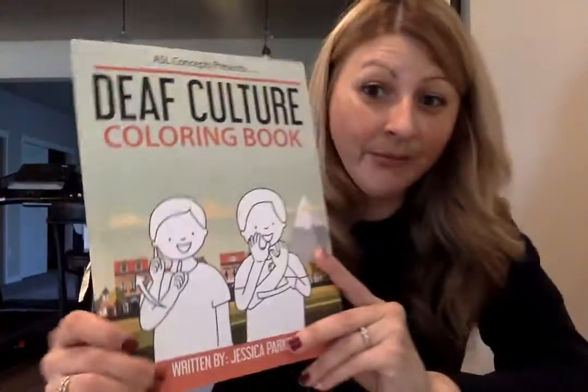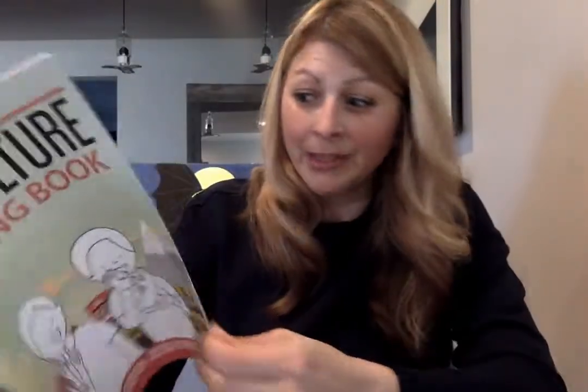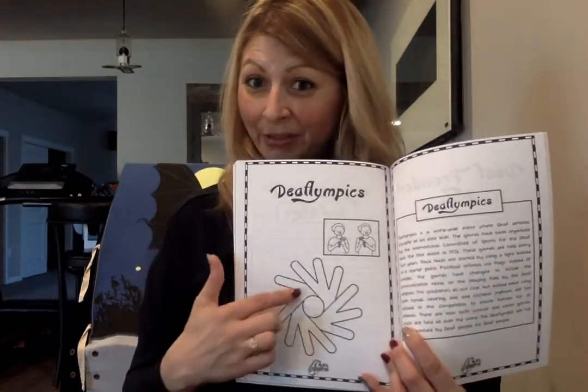I also have a deaf culture coloring book, which I'm very proud of. And this was made to really teach about deaf concepts. Like, did you know there's Deaf Olympics? This is the symbol for Deaf Olympics. And then here's the sign. It's like this because of the circles, the continents.